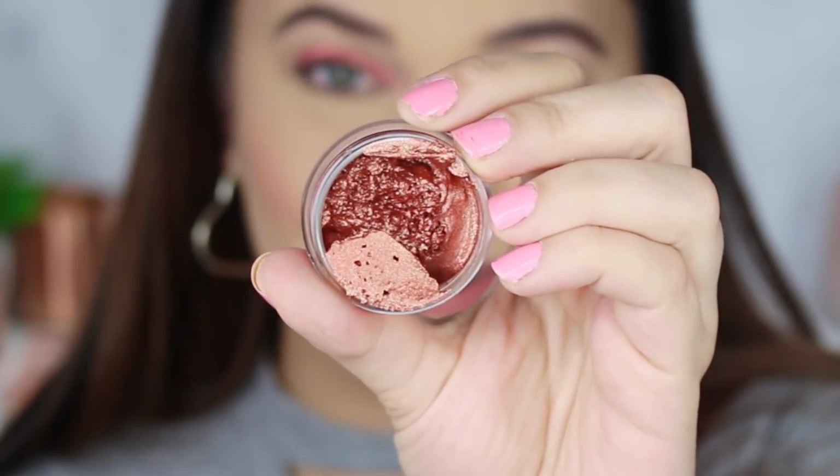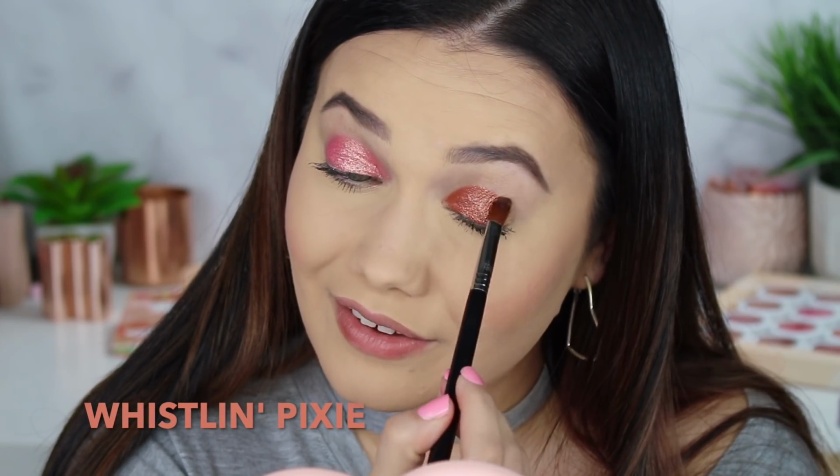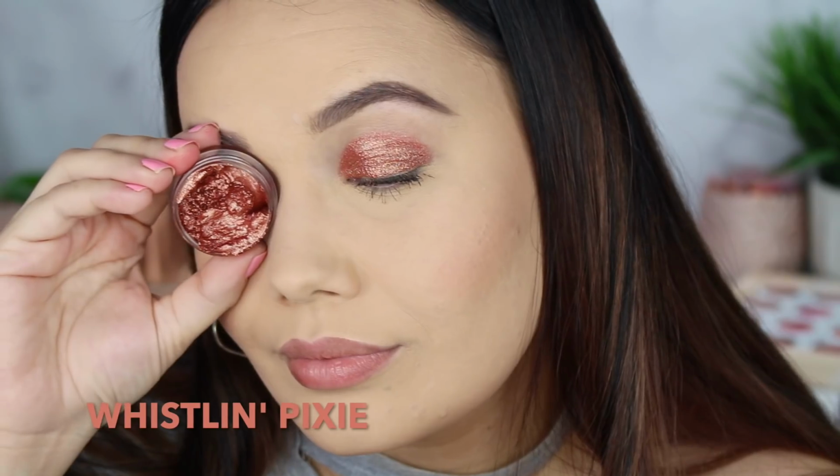This one is called Whistlin Pixie. It looks bronzy. Oh, just a little rosy. Oh, yeah. I can already say right now, the jelly shadows are my favorite thing of this collection. That is unbelievable! I'm sorry, you guys know I get so excited. That is just the prettiest thing I've ever seen in my entire life.